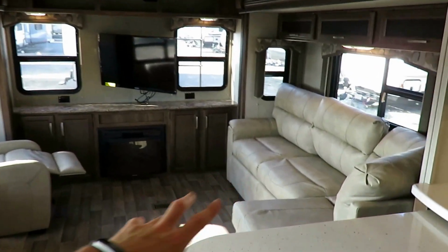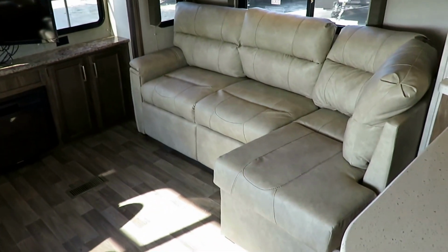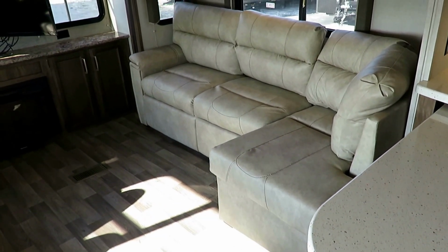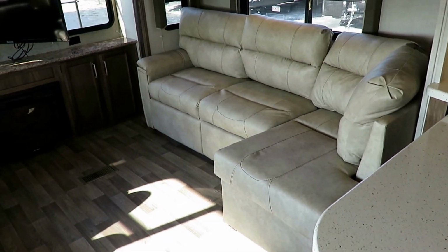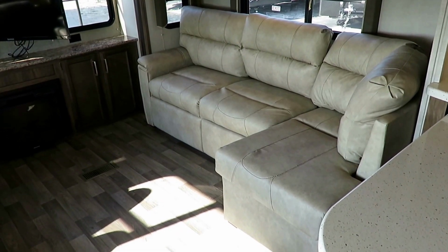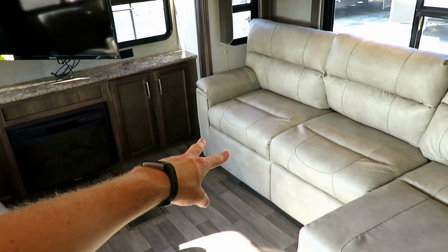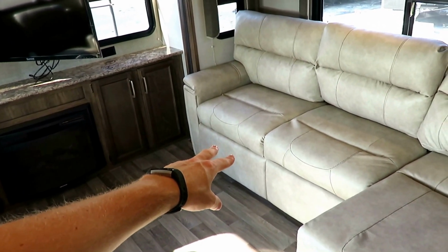Now what's really cool is if we start over here, this is an L-shaped napping couch, man. This is where you're gonna come in, you just toss a pillow or you just lean against that corner cushion there, and you just sort of chill out. You just sort of kick your feet up and relax. So this right here is a full-on tri-fold memory foam hide-a-bed sleeper sofa.